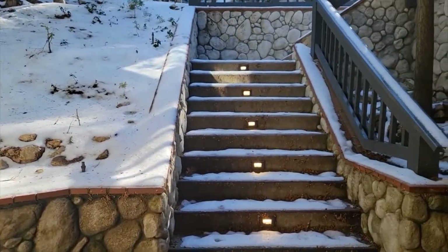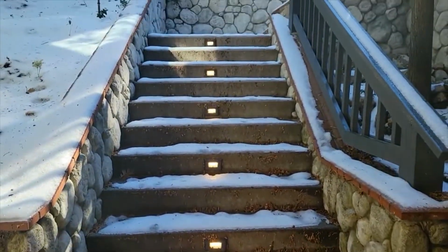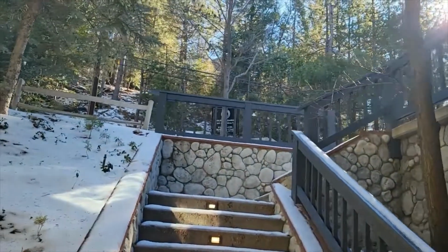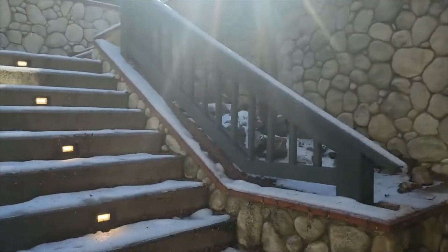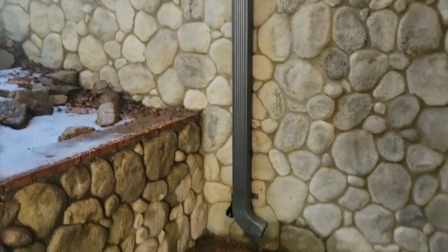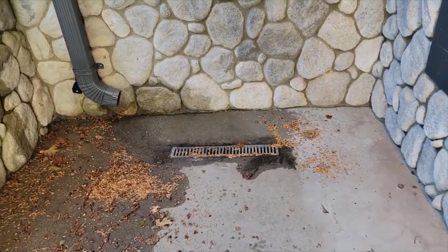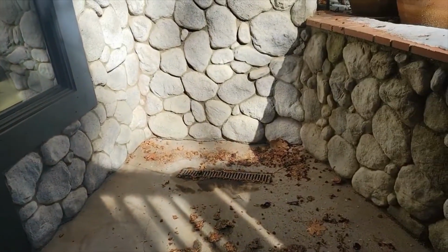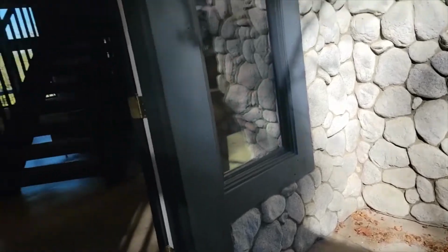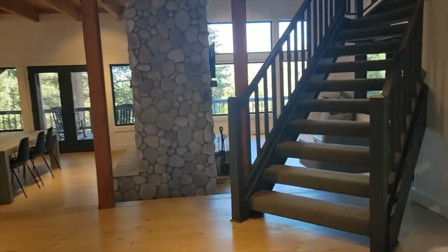So out here in the front, what they did was they installed lights in all of the stairs. So as you're coming in from the parking area, which is up that way, you've got nice well-lit access. Also, they have a rain gutter system installed at the front of the house. The snow is melting, and there's also French drains here, and there. So let's go ahead and go back into the home and take a real good solid look around.